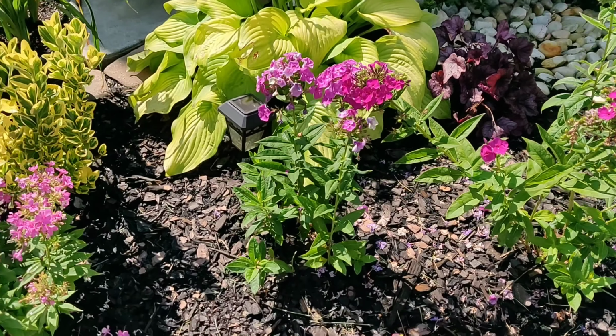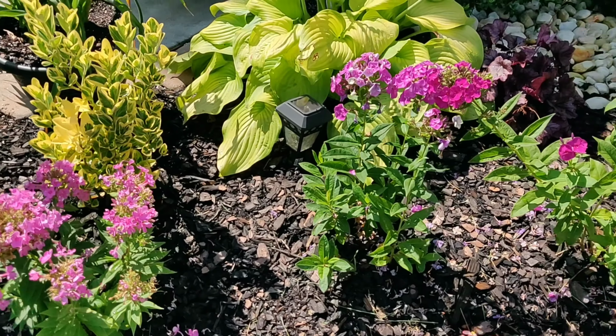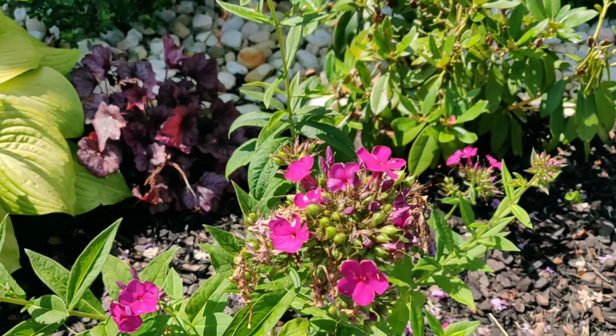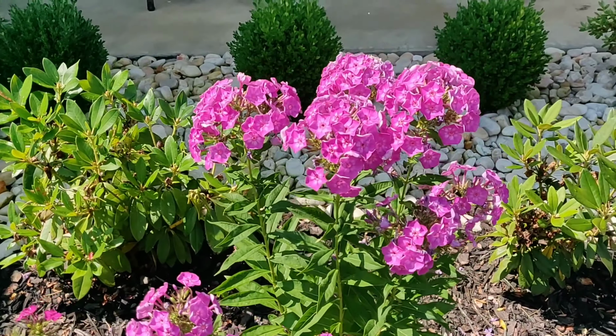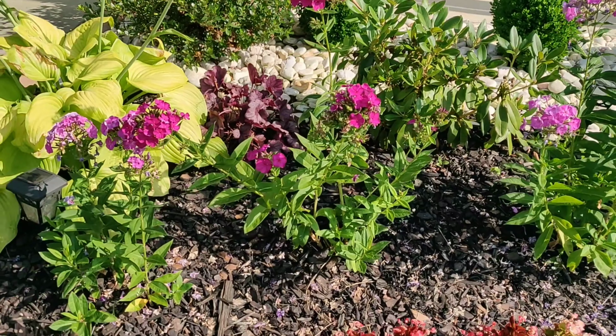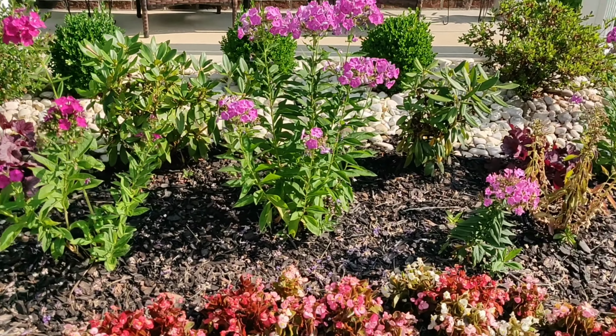I tried to get this video done as quick as possible because, as you can see, the blooms are starting to fade out a bit. This one's almost completely done blooming. This one's in full bloom. So yeah, I have 3 different varieties. I think it adds a nice pop of color to the front yard.